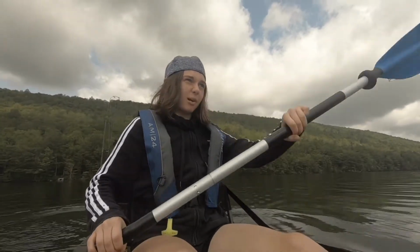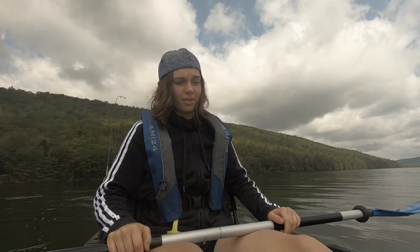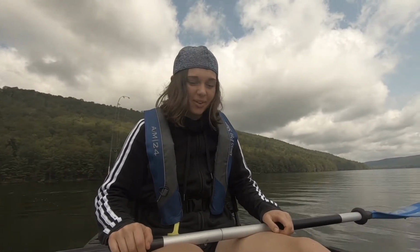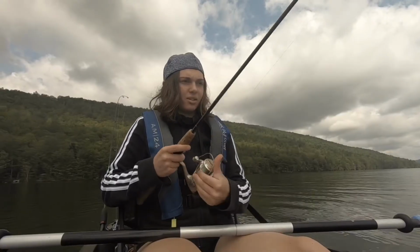It could be a lake trout or a brown trout. I didn't realize there were brown trout in here, but there are. I mean, I'm happy with either species. But I just want to catch a trout. So hopefully I'll be able to do that. That would be pretty cool. See if we can catch something.